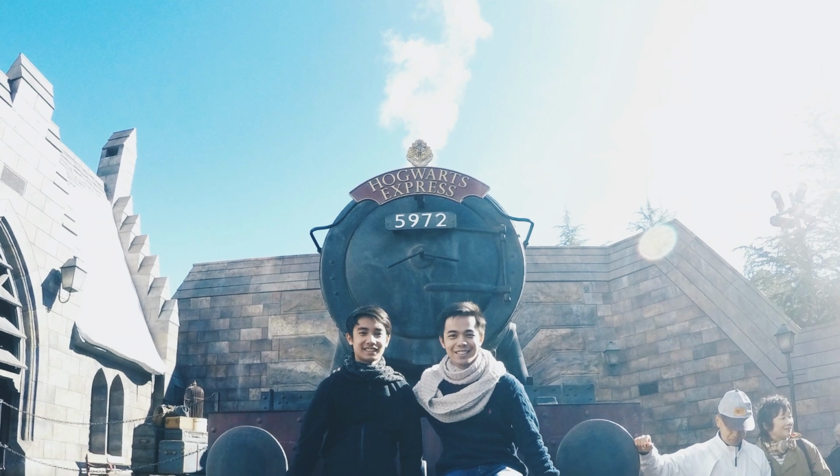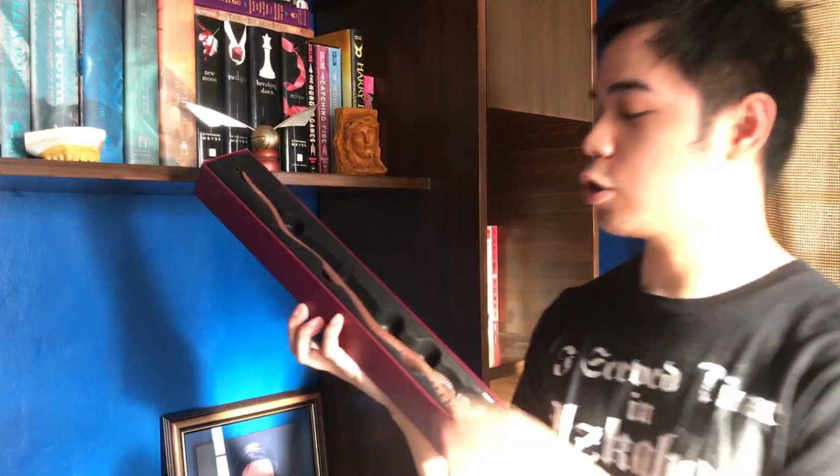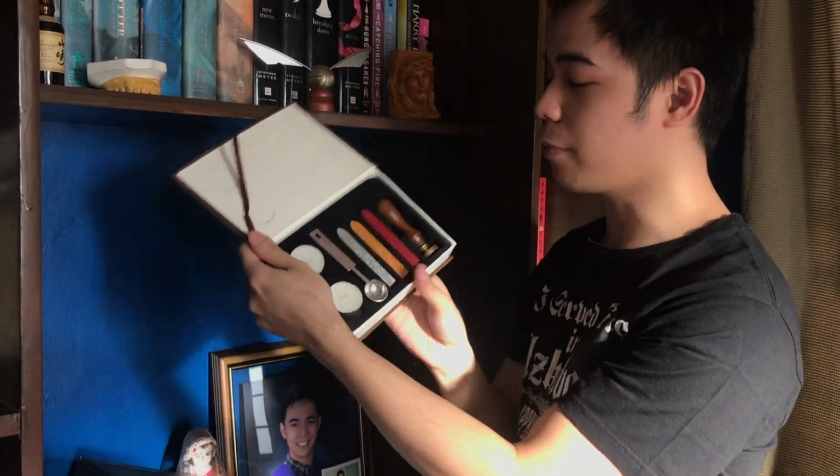Yung brother ko, yung napili dun sa recreation ng Ollivander scene sa movie. So, ayan, meron kaming wand na snake yung design. So, kung Slytherin ka, you'll be happy. Slytherin ako, so perfect. Meron akong Lannister wax stamp. Regalo lang sa akin. Ayan. Okay, so Lannister stan ako.